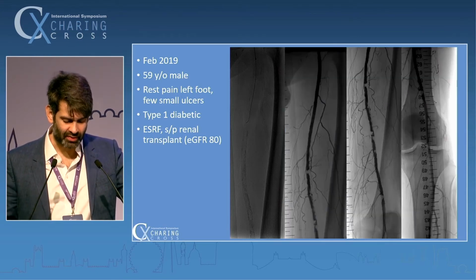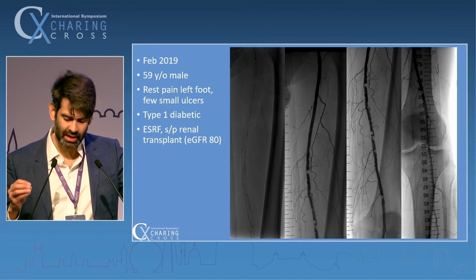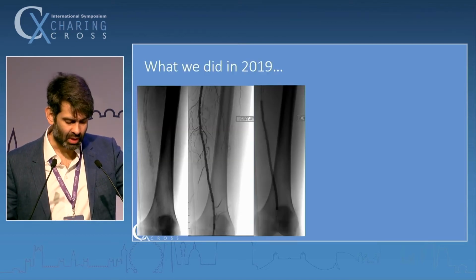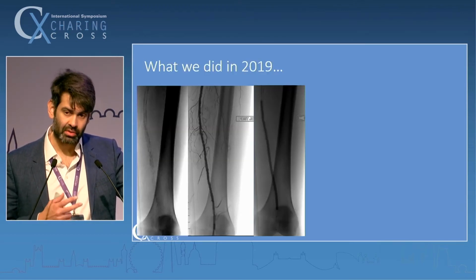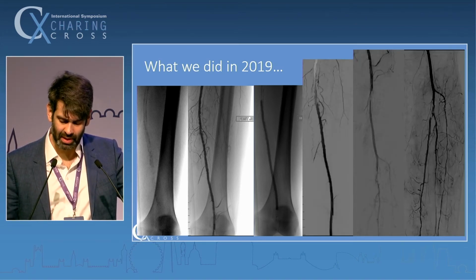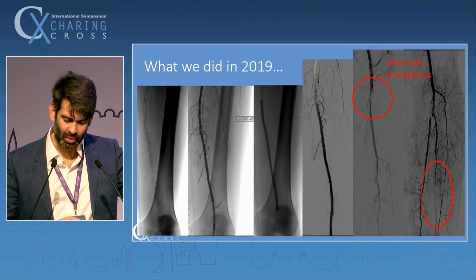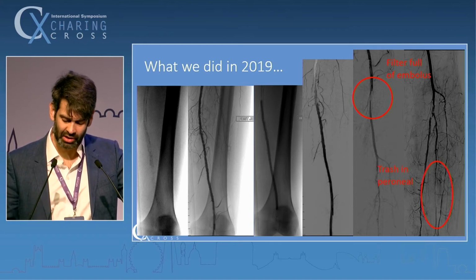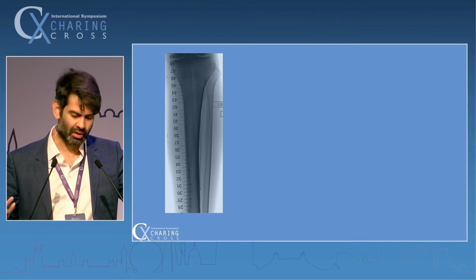You can see the amount of calcium here on the angiogram, and you can see this kind of focal, tight calcified stenosis. What did we do in 2019? Well, we crossed the lesions, and we used rotational atherectomy and did a plain balloon angioplasty and a drug-coated balloon angioplasty, and what are we left with here? We're left with a filter that's full of embolic material. We're left with trash in the peroneal arteries.